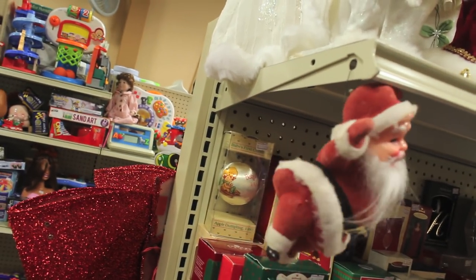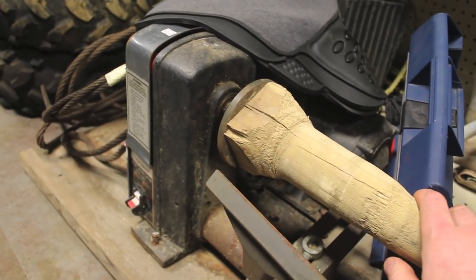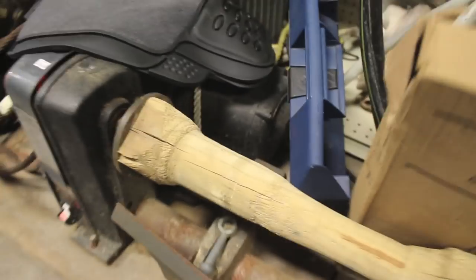All soldiers. They got a lot of cool stuff in here. More like an antique shop in here than a thrift sale. But they got a mixture of a ton of different stuff, to be honest. A box of dog crates. So this thing spins this around so you can carve it out. Make furniture with it. Wood lathe. Wow.